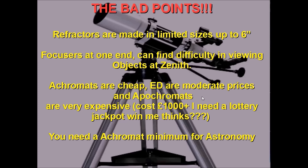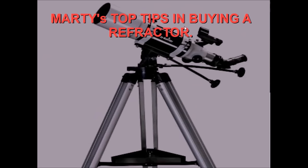And again, you must get an achromat. An achromat is the bare minimum for astronomy. A lot of cheap telescopes out there will have a single lens system. Absolutely useless for astronomy. So these are my top tips in buying a refractor.